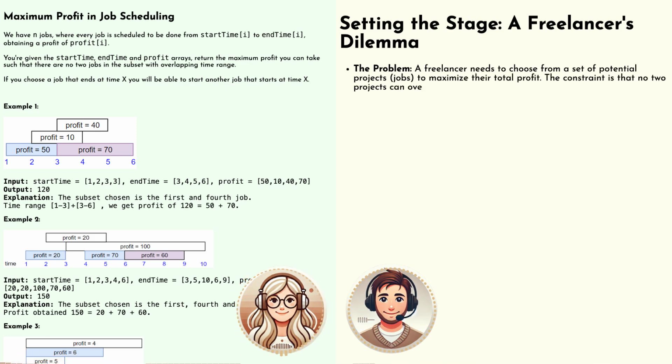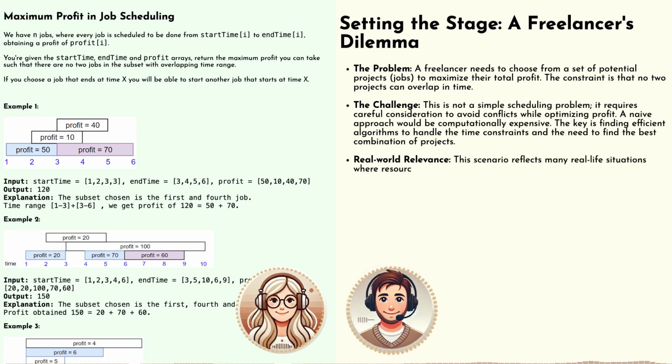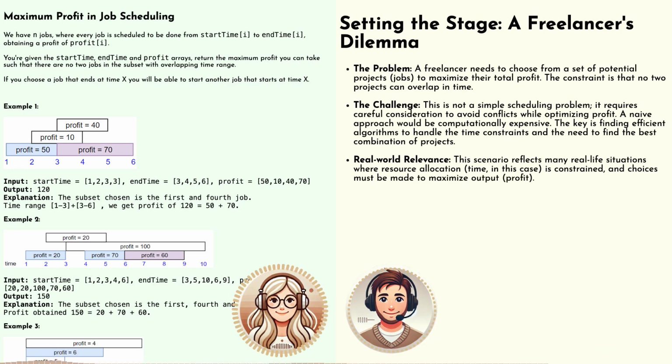So imagine you're a freelance coder, or anyone really, with a flexible schedule. You've got a bunch of potential gigs lined up. Each gig has a start time and end time, and the profit you'd make if you completed it. But the catch is you can only work on one gig at a time.